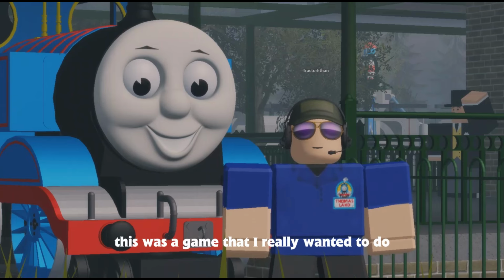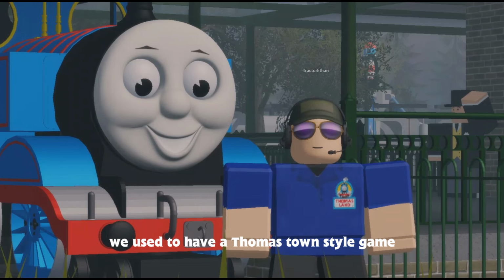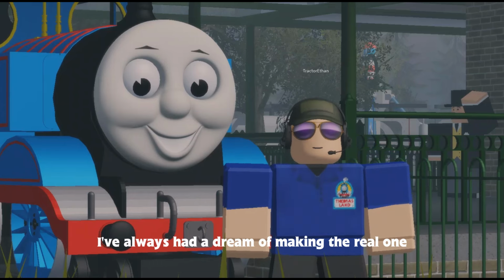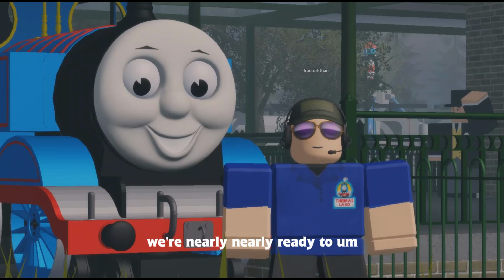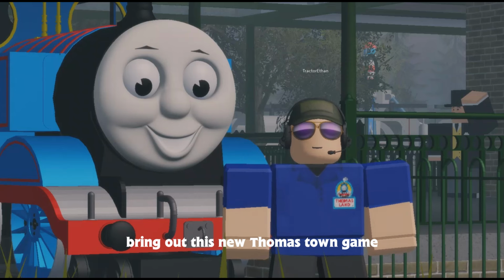This was a game that I really wanted to do. If you've known me for years, back in the days of Crawford, we used to have a Thomas Town style game that was loosely based off the Six Flags games, and I've always had a dream of making the real one a proper, decent, accurate one. And with the help of my dedicated developers, we're nearly ready to bring out this new Thomas Town game.